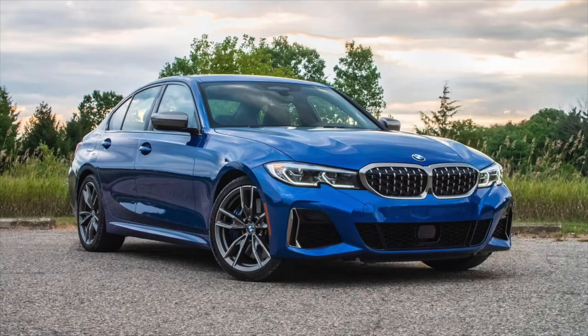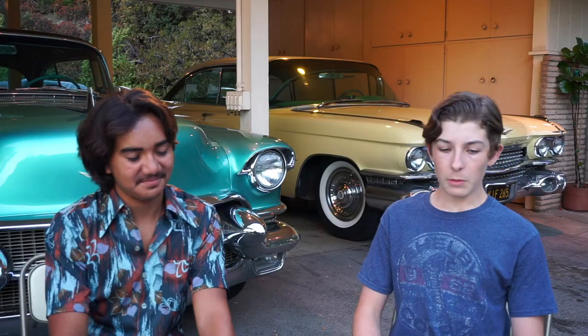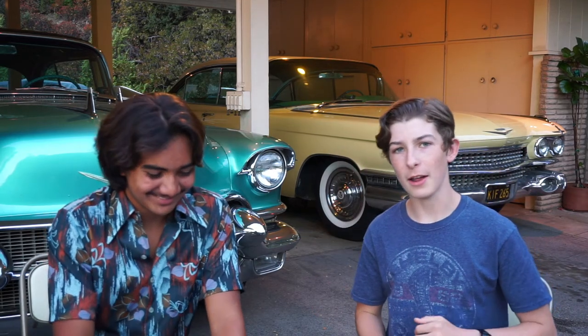Then we have the BMW M340i. It looks like a grill, but if you zoom in, there's a massive delete plate. Then we have the Ford Focus RS. The designers wanted this big look, but they had to put a huge delete plate because it kept the car too cool. I think the owners caught on to that one, too.